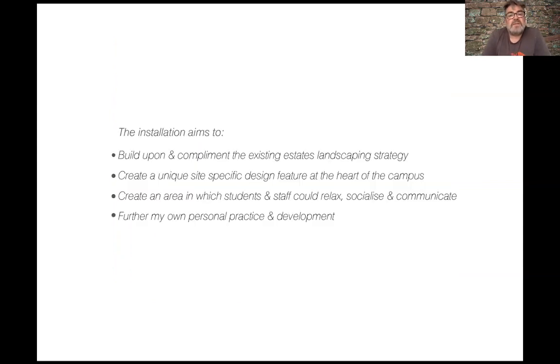The installation, its aims really were to build upon and complement the existing estate's landscape strategy around the university, but also create a unique site-specific design feature at the heart of the campus. And create an area in which students and staff could relax, socialise and communicate. Further my own personal practice and development.